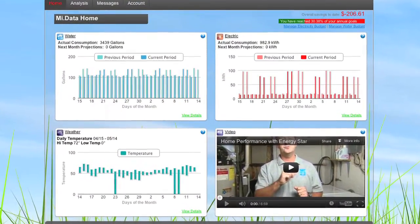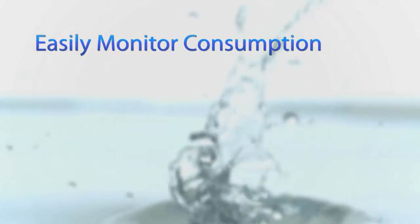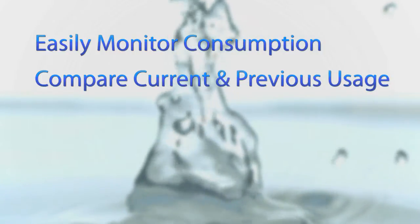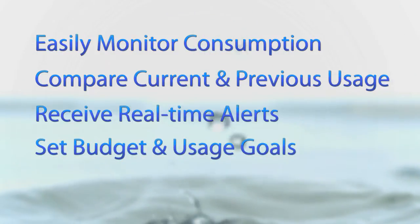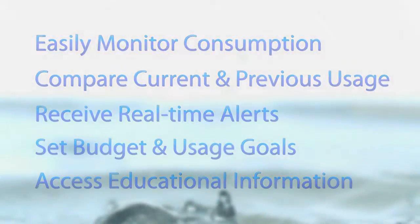of their water and electricity consumption, as well as other information that can help them to easily monitor their water and electricity consumption, compare their current usage to previous periods, receive real-time alerts and notifications from utilities, set budget and conservation goals, and access educational information on conservation.